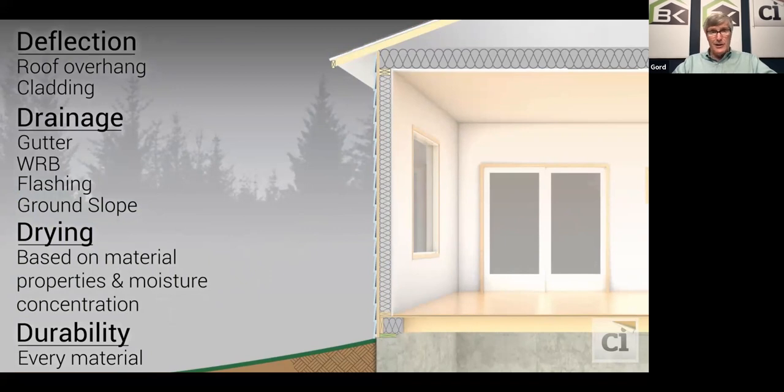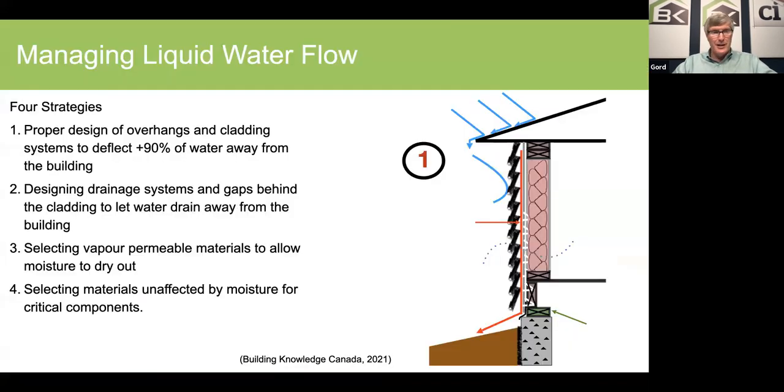Drying is less of an issue if you've got good deflection, good drainage, and you worry less about the building material, as long as you've got good deflection, good drainage. So that's kind of the theory. I'll just re-highlight those and say there are 4 strategies.